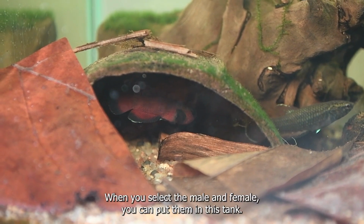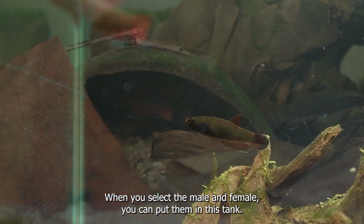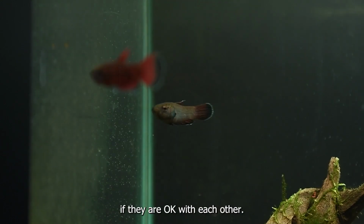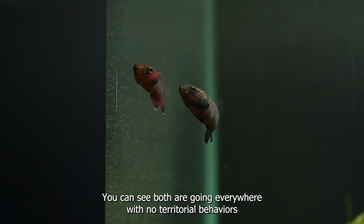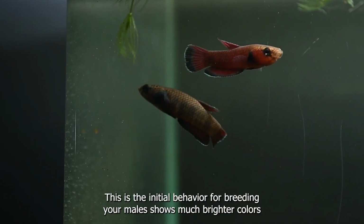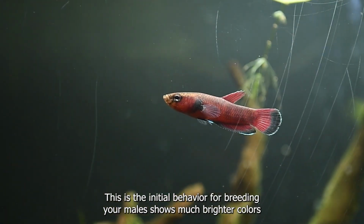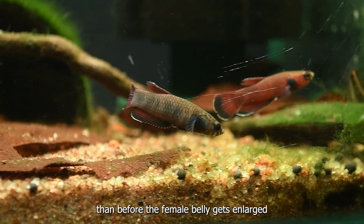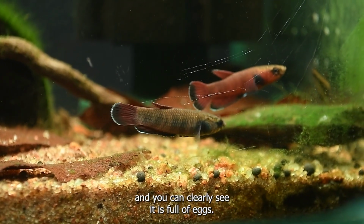When you select the male and female, you can put them in this tank. They will settle in this breeding tank within 2 days. If they are okay with each other, you can see both are going everywhere, with no territorial behaviors from each other. This is the initial behavior for breeding. Your male shows much brighter colors than before. The female belly gets enlarged, and you can clearly see it is full of eggs.